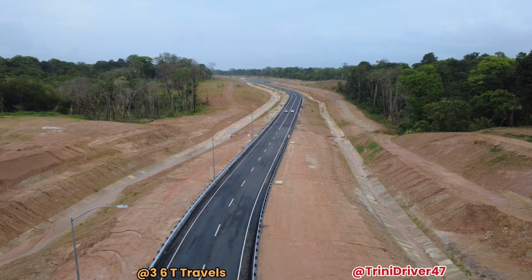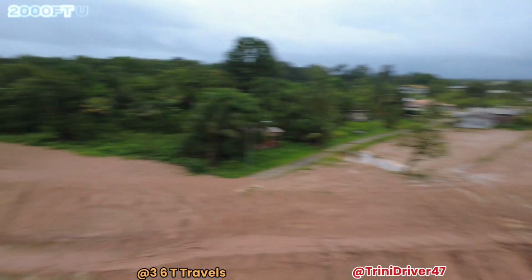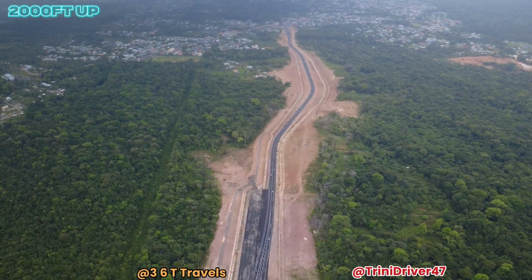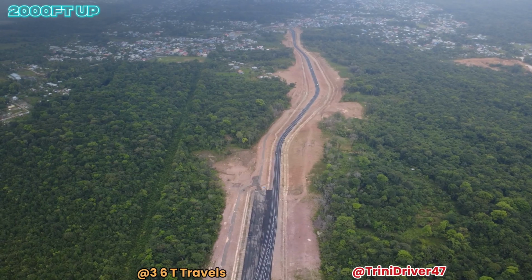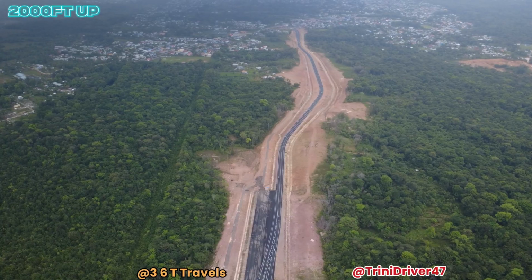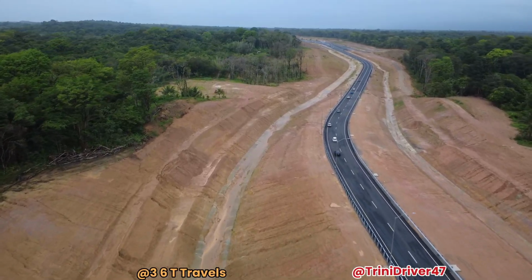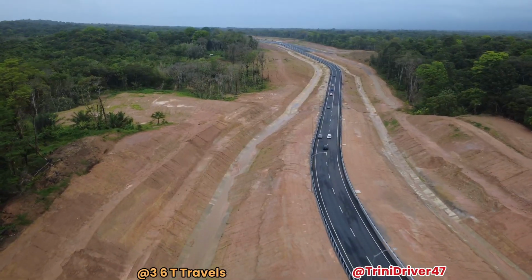But all in all, I'm going to post the full drone footage and also the 360 footage up on my YouTube page, 360 Travels. But you know, when you look at things from above, you get to realize that Trinidad and Tobago is mostly bush. I wouldn't say mostly bush, but there's a large number of forested areas and then a large number of densely populated areas. But the vast majority of Trinidad is really just forest and bush. If you really look at it from above, that's really all you see.